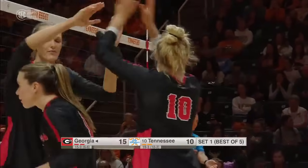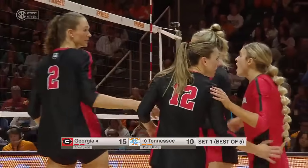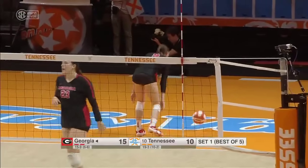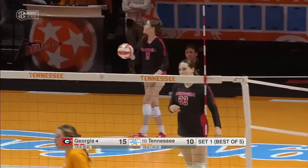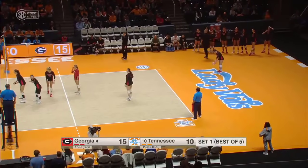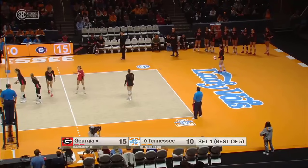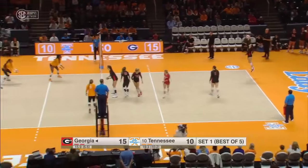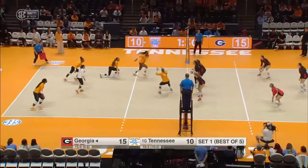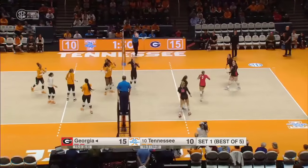Estelle Hagen making the most of this start tonight so far. It's kill number 3. Georgia's just chipping away a little at a time, and over time, that becomes a bigger and bigger gap. And so right now, Tennessee's really got to start to focus in and get these passes, get in system. Bulldogs hitting .467 in set one. They have had their way offensively.